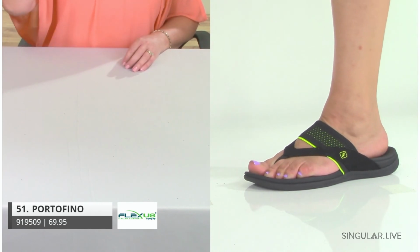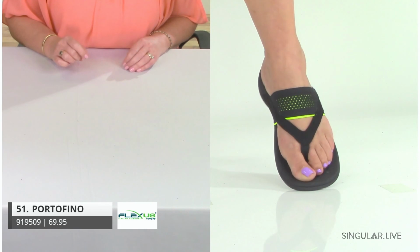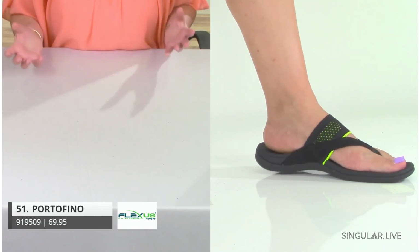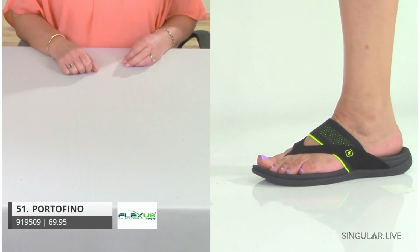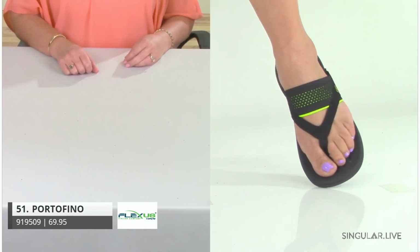So take a look at the pop. Look at how great it looks on the foot. I like that strap very much. That's right across the top of the foot to hold it, secure it. And look at the sporty, cool look it gives you with that little neon pop. It looks so sweet and fresh. Okay, and again, look at those price points. I urge you, the price points, the margins, they are unbelievable.